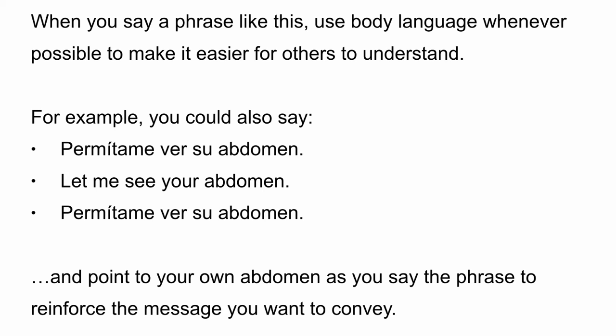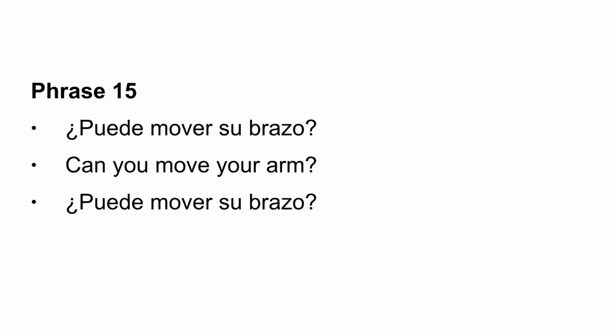For example, you could say, permítame ver su abdomen. Let me see your abdomen. And point to your own abdomen as you say the phrase to reinforce the message you want to convey. Now, phrase 15.